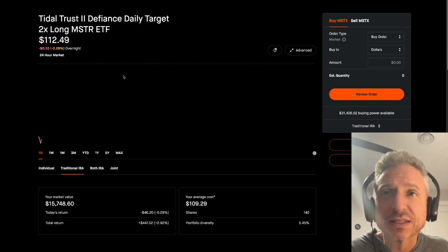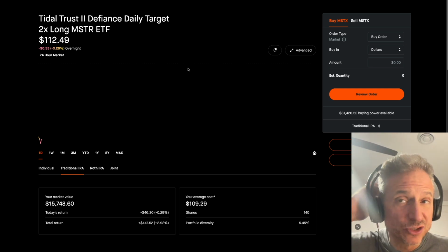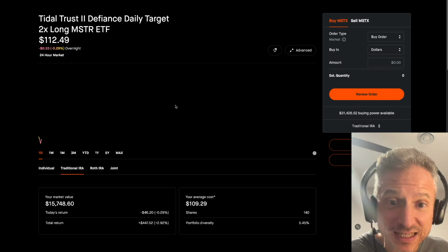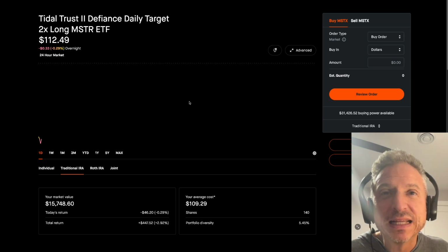So the potential risks: magnified losses. Losses are also amplified if the underlying asset moves against the investor's position. Volatility: leverage ETFs are more volatile than traditional ETFs, increasing the risk of significant losses, especially MSTX. You'll love this one. Compounding risk: the daily reset of leverage can lead to unexpected returns over the long term, especially in volatile markets.